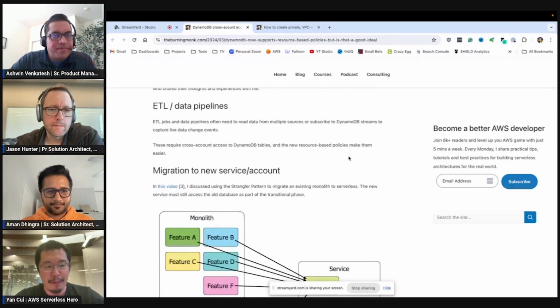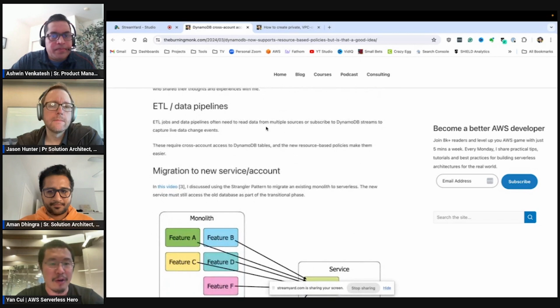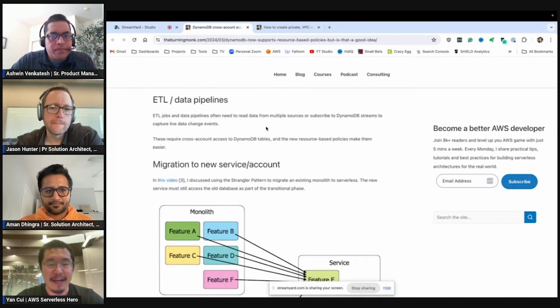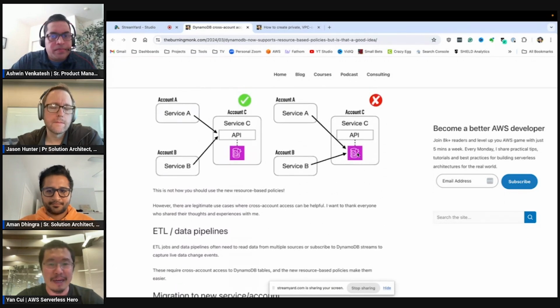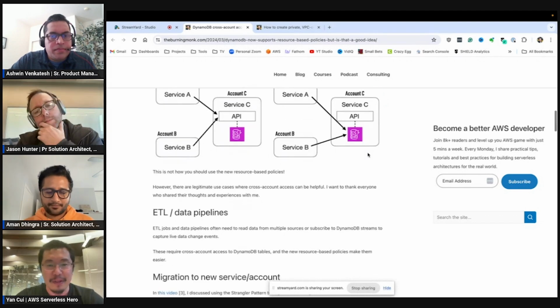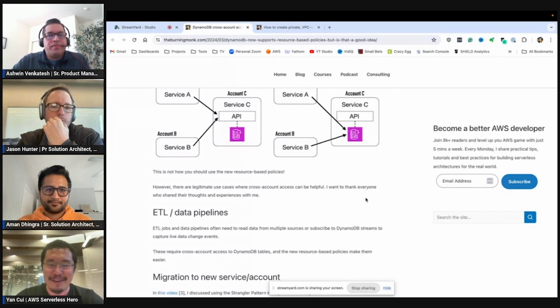Quite a lot of people have got ETL pipelines that need to collect data from a bunch of different tables from different services. So that seems to be one area where quite a few people say, yeah, this kind of cross-account access will make it a lot easier. From the services, you would just open it up for that ETL pipeline account, which allows them to access your data without having to go through an API and make a lot more expensive API calls to API Gateway and Lambda functions and whatnot, just to collect all of your data.